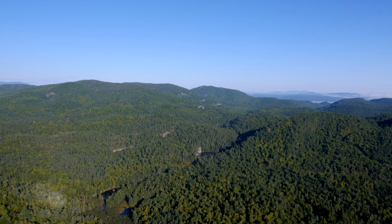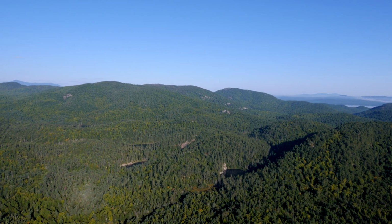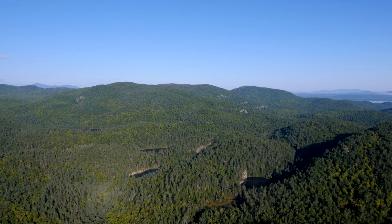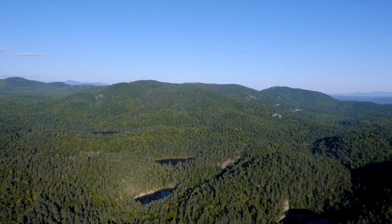The northern hardwood and conifer forest covering the landscapes are home to black bear, moose, white-tailed deer, bobcat, American marten, and many other species of wildlife.